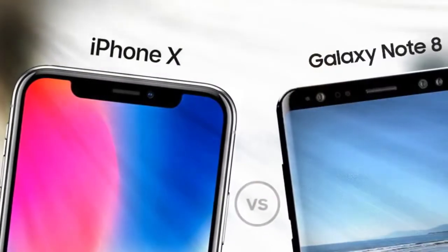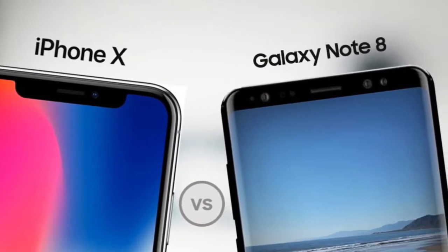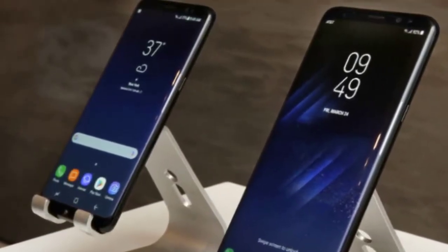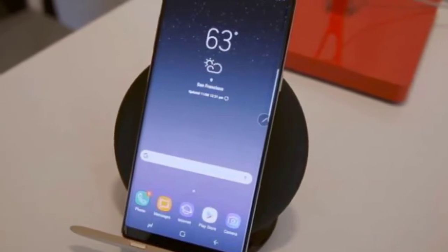Both the Note 8 and iPhone X come with immensely powerful internals, a gorgeous bezel-less design, capable dual cameras, an OLED display and facial recognition. In this cold and ruthless matchup, which smartphone has what it takes to emerge victorious? Let's examine both phones in detail.